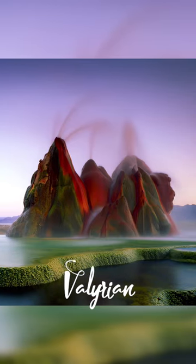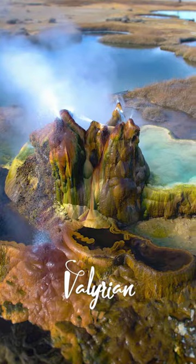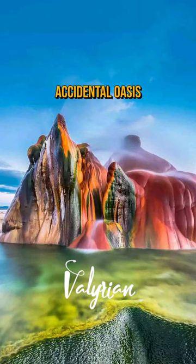The vibrant colors that you see are a result of thermophilic algae, which grows in hot and moist environments. It is a real accidental oasis.